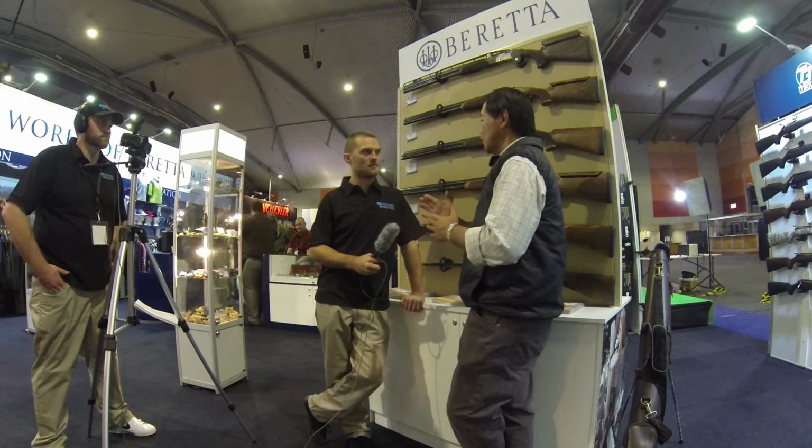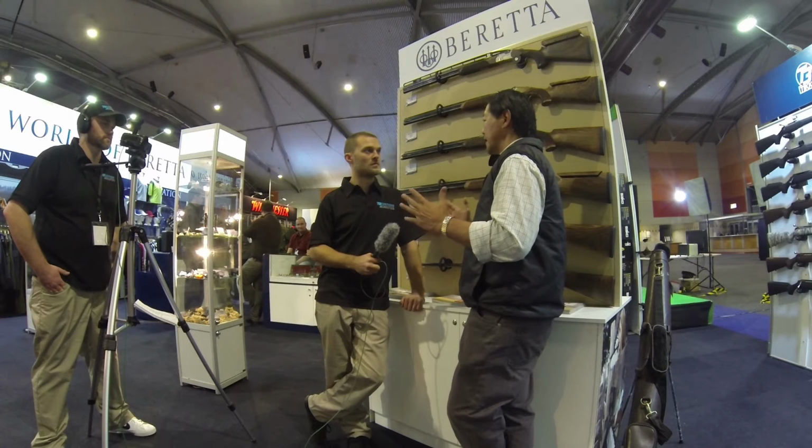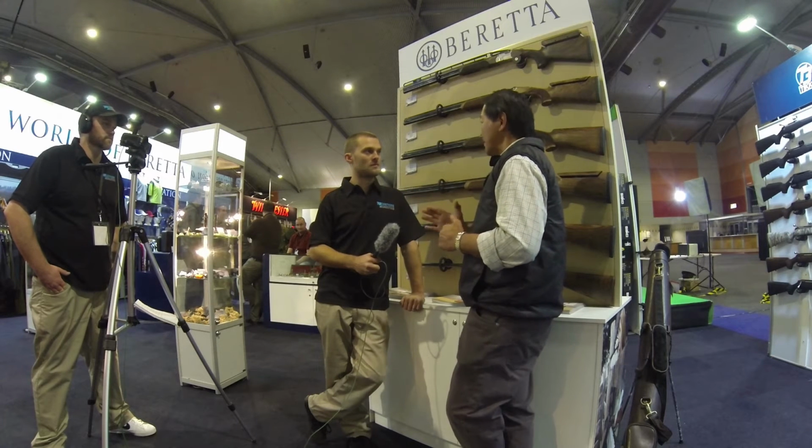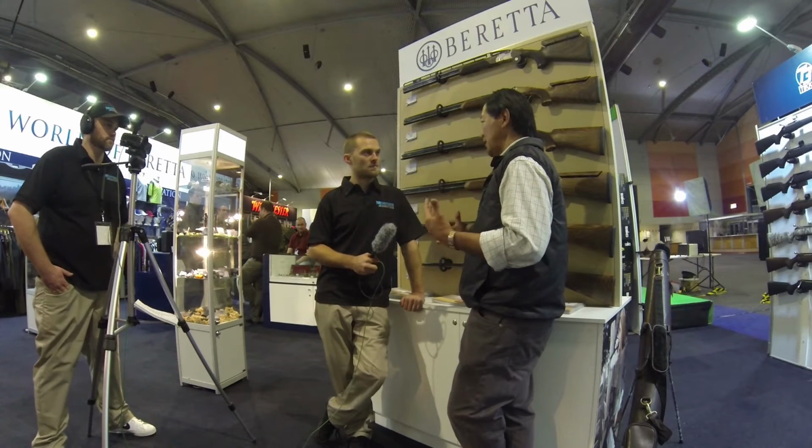Secondly, the length of the gun. Most gun manufacturers make guns that are reasonably long, so they can be shortened. It's easier to shorten a gun than actually lengthen it. So they will make them relatively long and they can be shortened off. How much will depend again on the size of the person and their body shape.